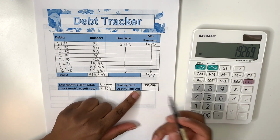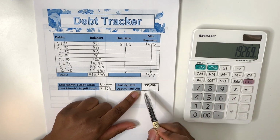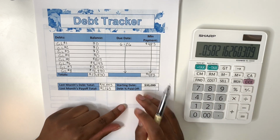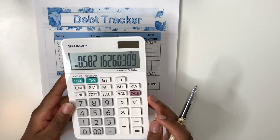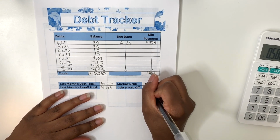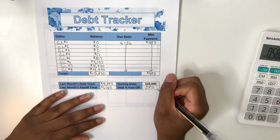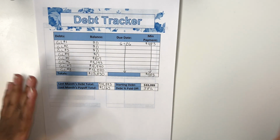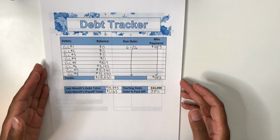And then to get our percentage, we would just divide that number by our starting balance. And we see that is 58%. So I've paid off 58% of my debt. But that is just simply how I fill out this worksheet. It keeps me motivated every month.